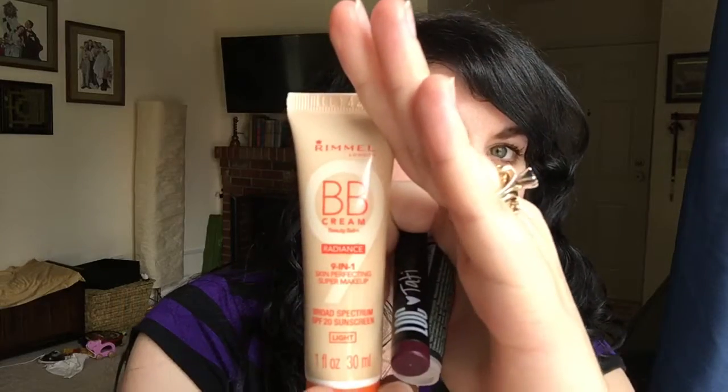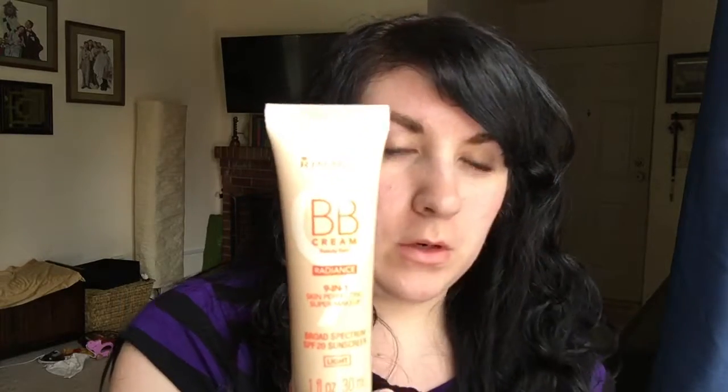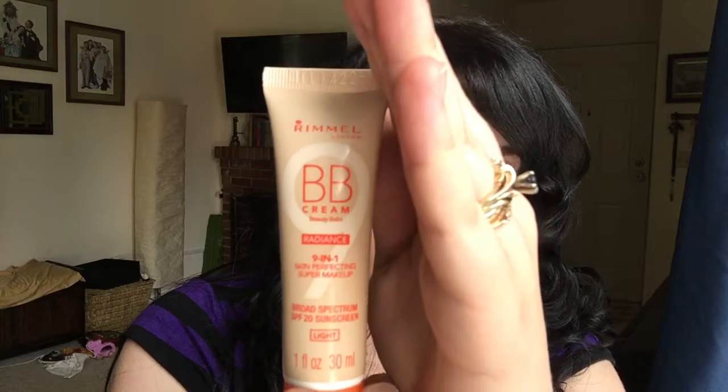I wanted to show you some of my new favorite products because I picked up a few over the past few weeks. One of them is from Rimmel London, and I'm going to be using this today. It's their BB cream in Radiance, and this one has SPF 20 sunscreen in it, so I feel really good about using this, especially since I'm getting outside more and going swimming and things like that with my toddler.